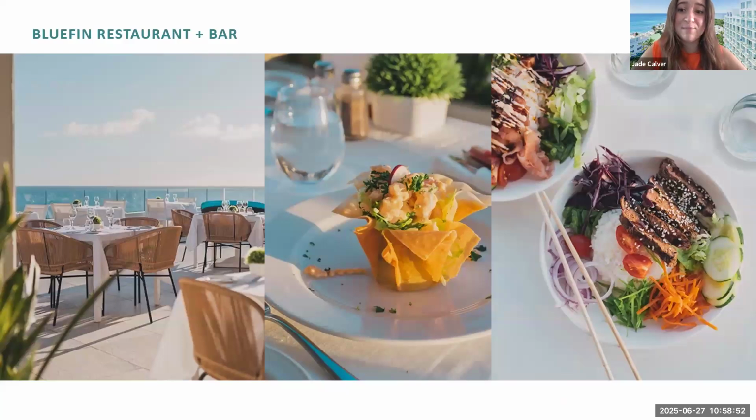And our Bluefin restaurant, it's mostly seafood, but it's very famous for creating your own poke bowls, which you can see here. So you actually get to choose all of the ingredients that you would like to have into this healthy concept of a poke bowl to enjoy as well.